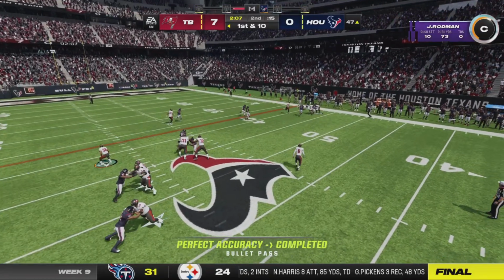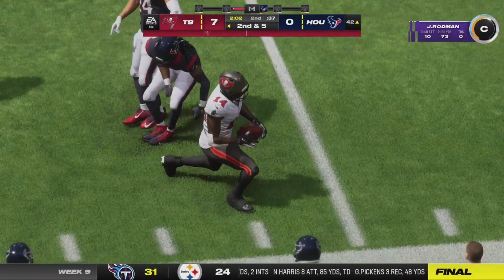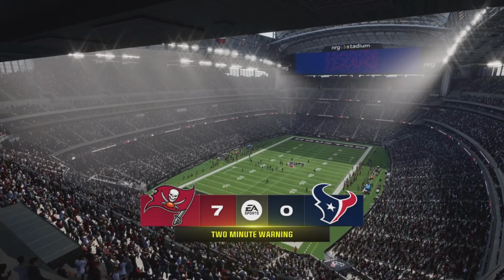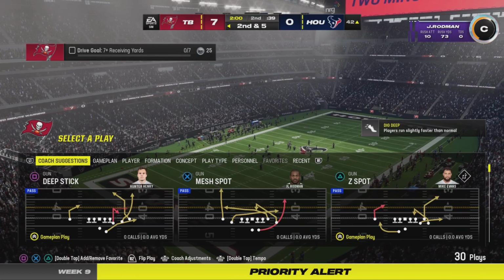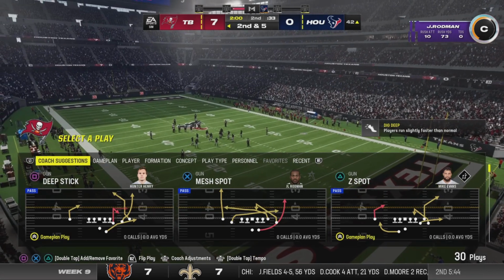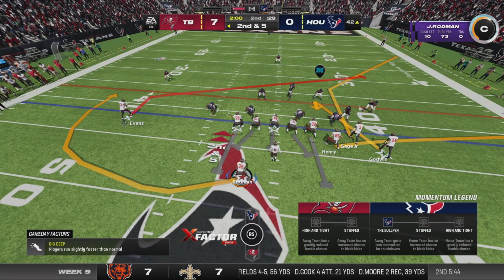Quick throw caught by Godwin. And a 5-yard gain gets him to the 42. 2 minutes on the clock, second quarter, 7-0 ball game. 42-yard line. Now 2nd and 5.